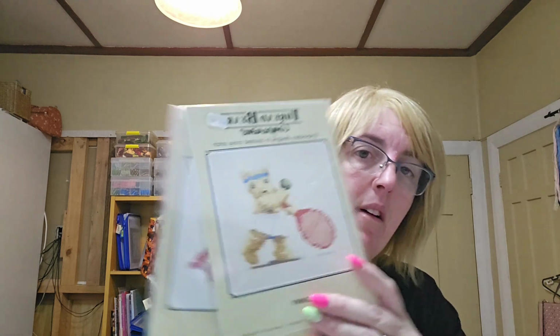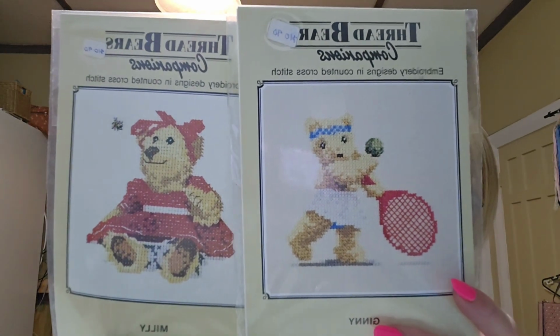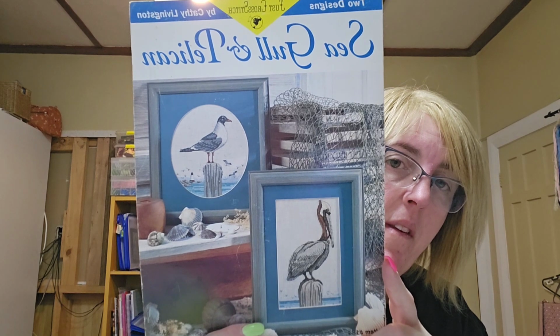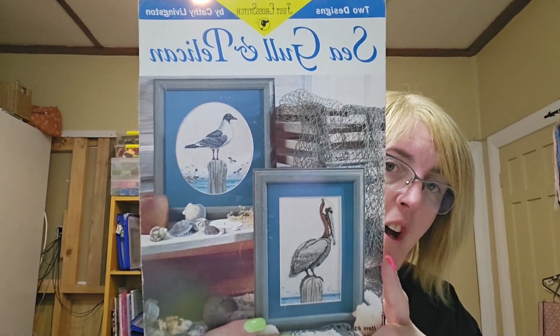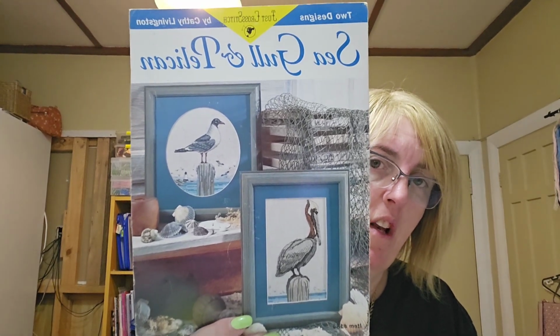Threadbare companions, so we've got Millie and Jenny. Seagull and Pelican. There's something about these kind of animals that I see the design, and because it's got a little bit of landscape in the background and then the actual birds, I do actually like them. But obviously not enough that I've got them in my WIP stash at the moment.